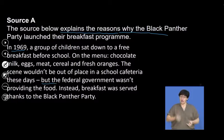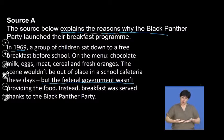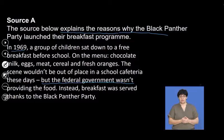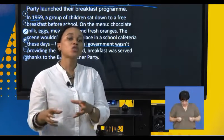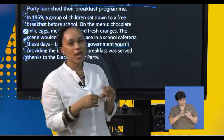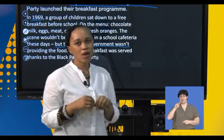This is very important. Okay, remember, I told you we are looking for the reasons why the Black Panther Party launched the breakfast program. It says the federal government was not providing the food. Okay, instead, breakfast was served thanks to the Black Panther Party. So you can already see that the Black Panther Party sort of filled that gap because the government was not providing the food, so they went into the schools and they provided the food. So already you know, okay, this ties in with the caption, as I said to you before, that the caption is about why the Black Panther Party launched the breakfast programs.